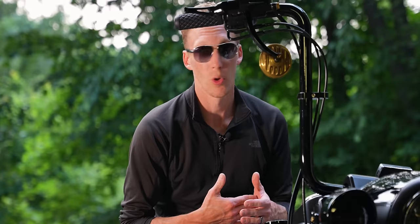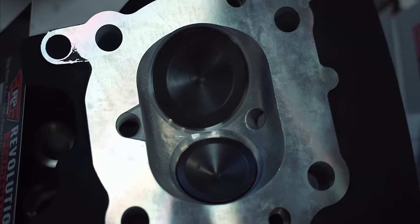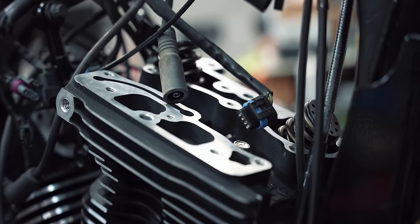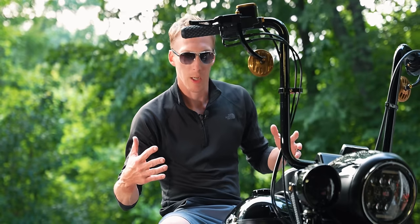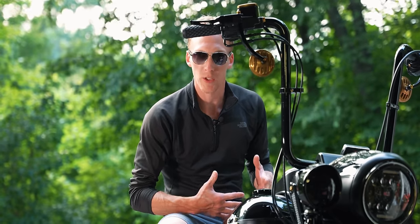Porting. 2-inch intake valves. 1.630 exhaust valves. 0.675 dual lift springs. Going to be a monster. I don't call it the 131R for no reason. It is a race motor.